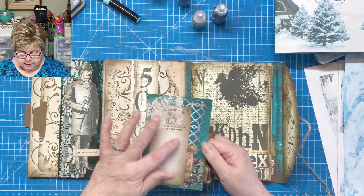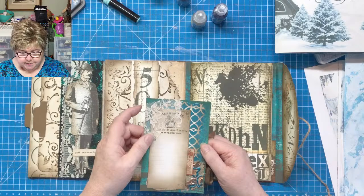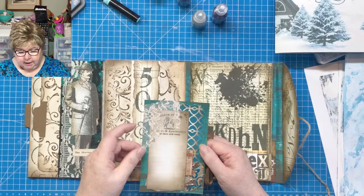And then this is this journaling card. Once again, it's collaged up. I've used the Cosmic Shimmer on it. I've put some really, it's properly vintage lace. I know you hear everybody these days, oh, this is vintage lace and that's vintage lace. This is vintage lace.